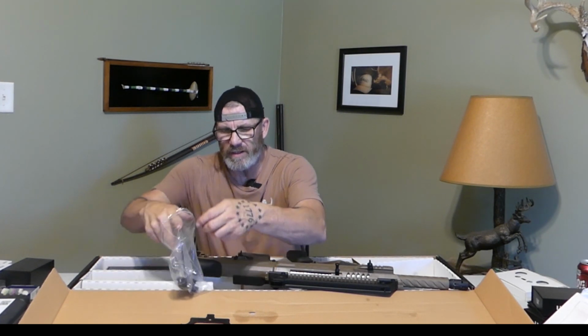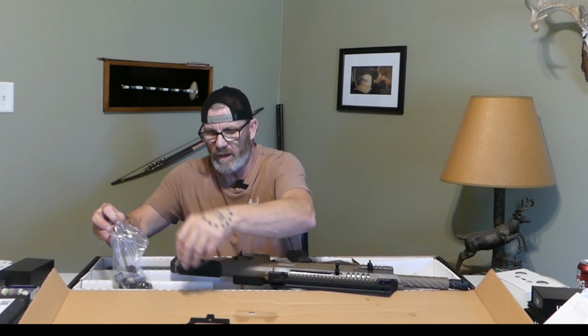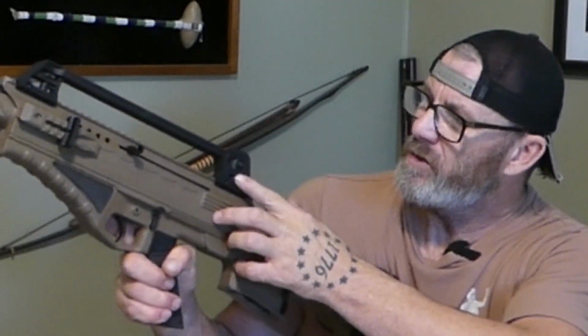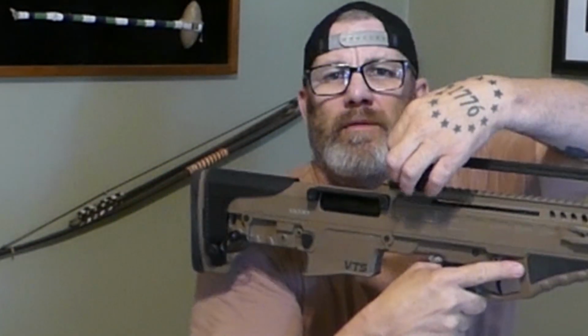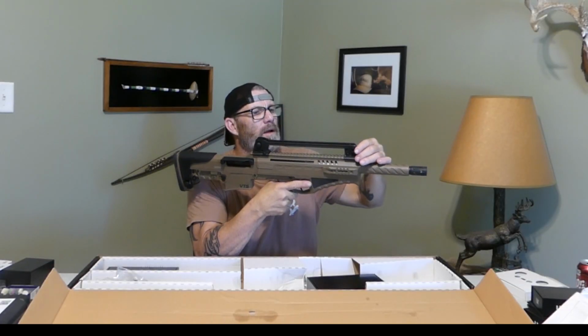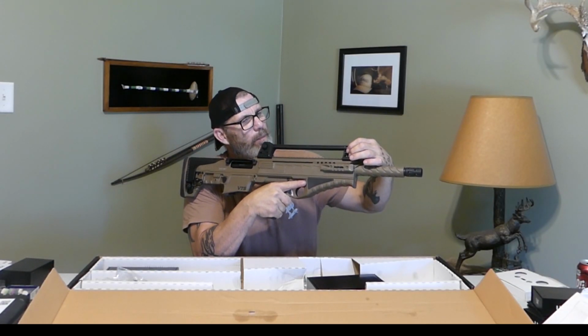Those sights are adjustable. There are up and down and side to side adjustments on that sight that comes on the rail. So right here on the side you have your side to side or up and down, and then on the back side here you have your side to side. The front is just basically going to be up and down, I think.